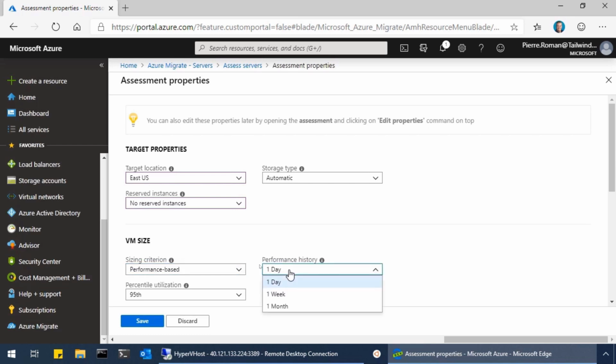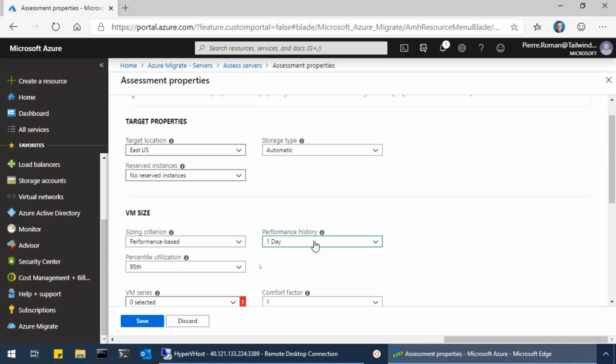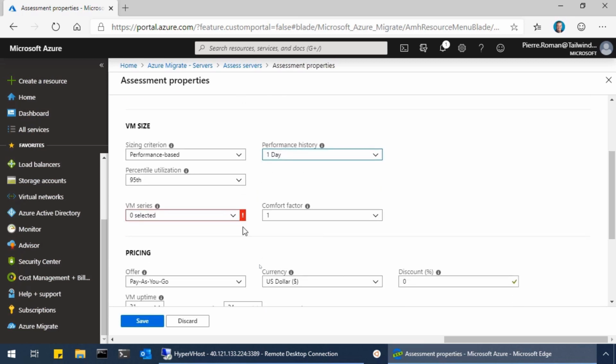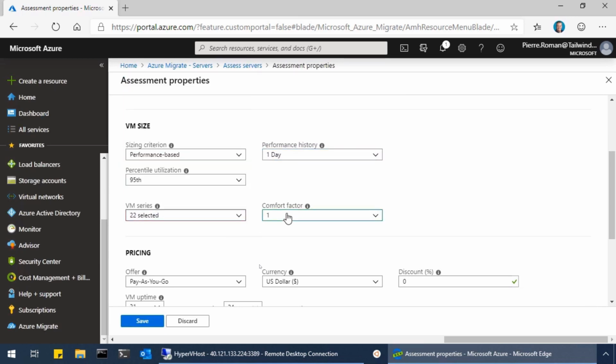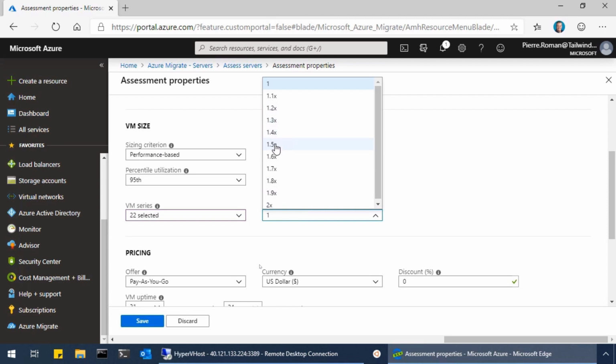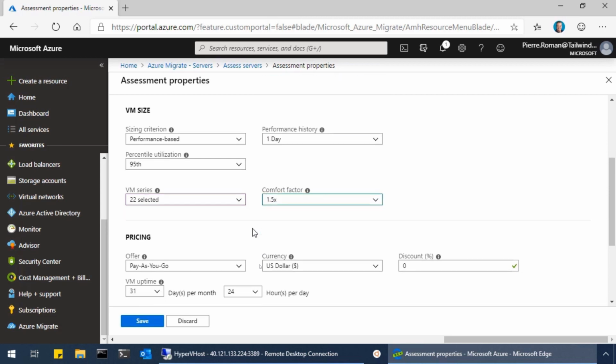So input the information that you're comfortable with for your sizing and proceed to the next stage. We have the ability to select the virtual machine sizes. I always again select all of them and allow the tooling to pick the one that we want.